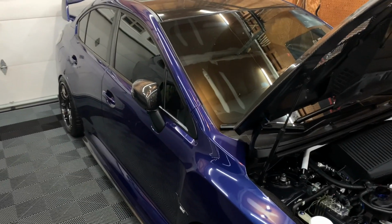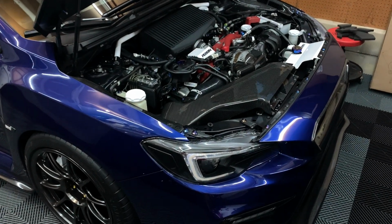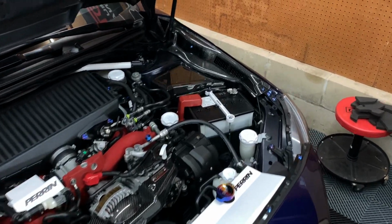So it is the next day. I went on a little bit of an adventure to pick up the well nuts that I needed for the fender carbon shrouds over there. I went to a few different places to find the right hardware to get it to work correctly.